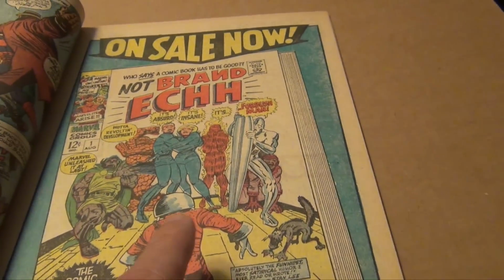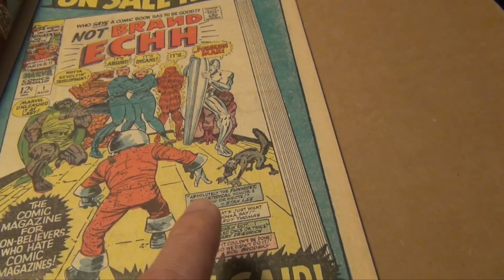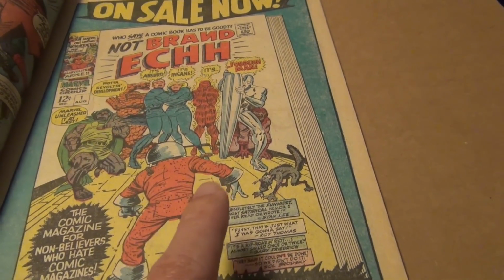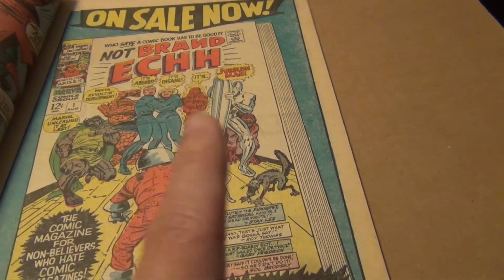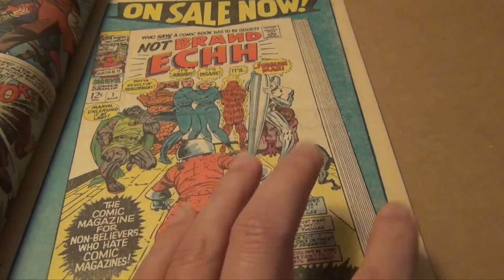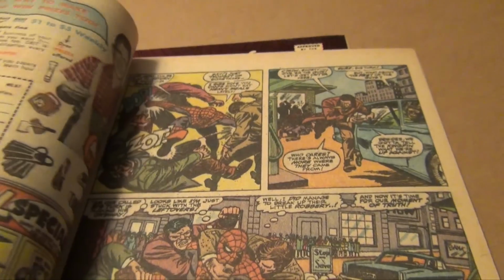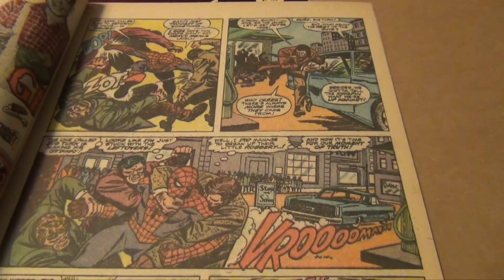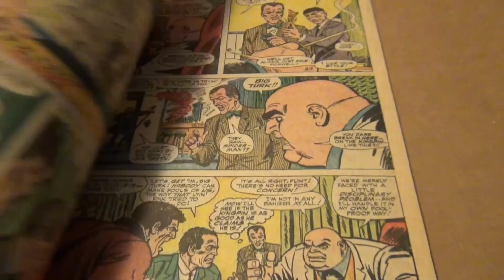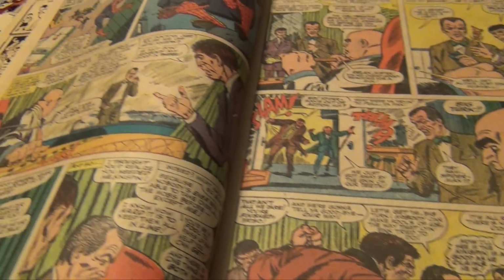And here you get a full page ad of Not Brand Echh, full page. For those that are not familiar with this title, it's quite fun to see Marie Severin go into the funny side of her drawing. It's kind of goofy, but I have those books and I quite enjoyed them. There you go.